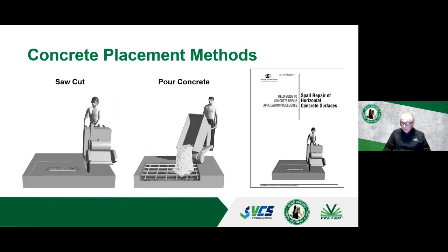Here's one of the guidelines for repair and replacement of horizontal concrete surfaces. Probably the simplest one out there: saw cut, pour the concrete. Again, ACI gives you this process or procedure step by step.